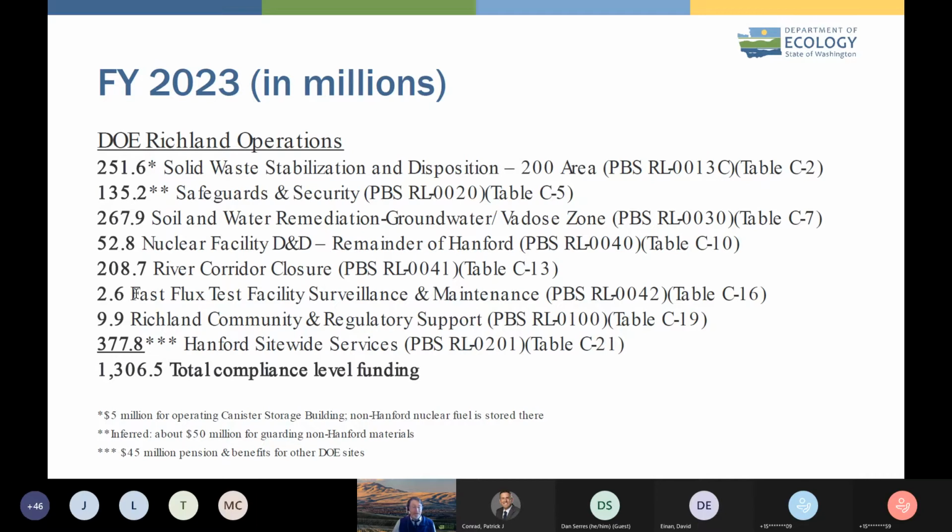$46 million in a year is enough to pay for some substantial cleanup. You know, this meeting's about priorities. I don't know how we go about assigning a priority to cost and schedule uncertainty, but I did want to communicate to you that that's built into the cost estimates that we looked at.